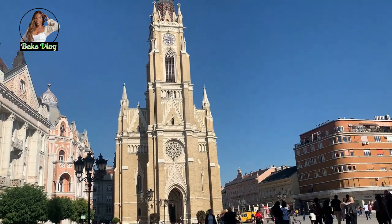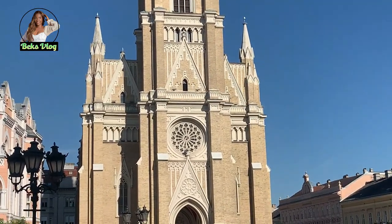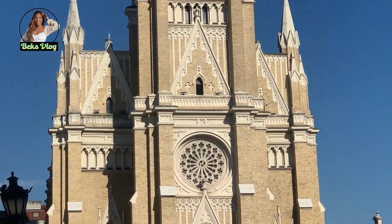It's the first altar on the right. If you want to get married, go there to pray. We will, right from here.